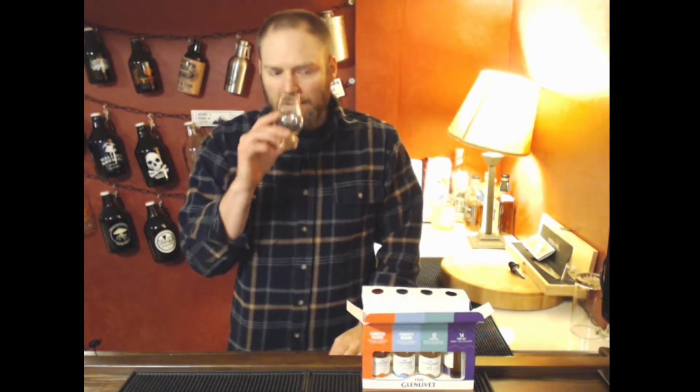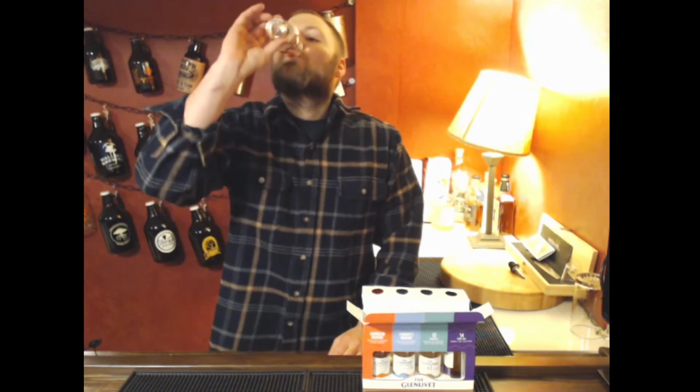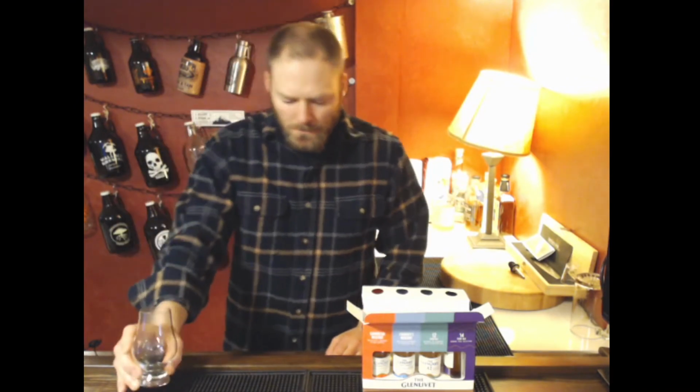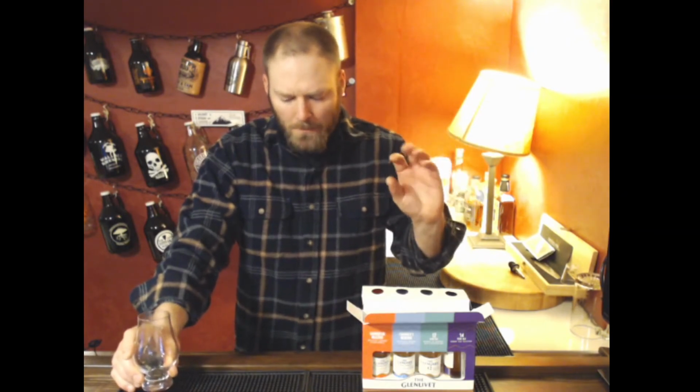On the nose, the malt really picks up after a sip. So on the second nosing, it's all malt in the glass with just real light fruit in the background. Yep, dry, builds, sweet, pear.